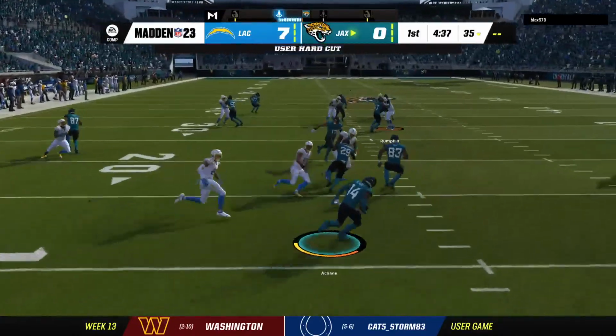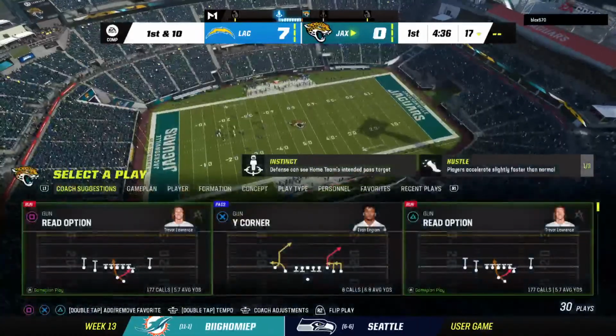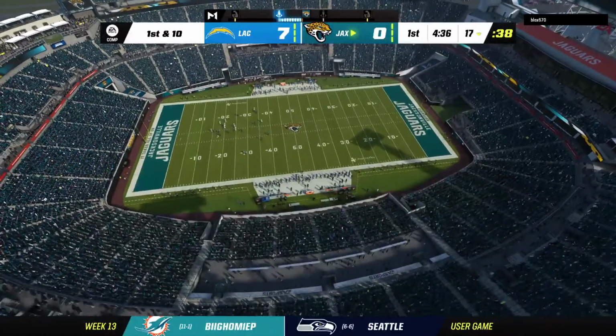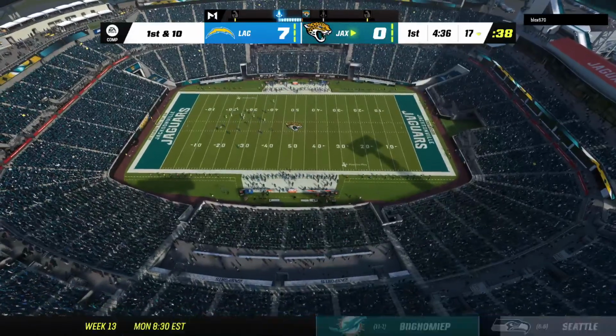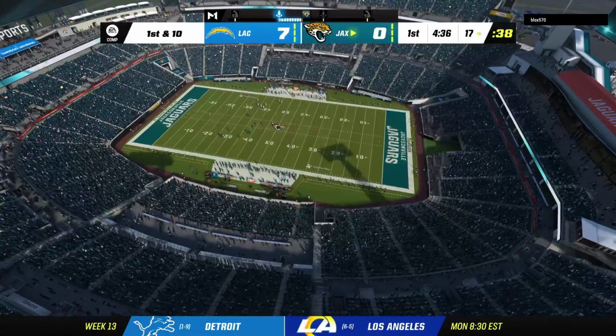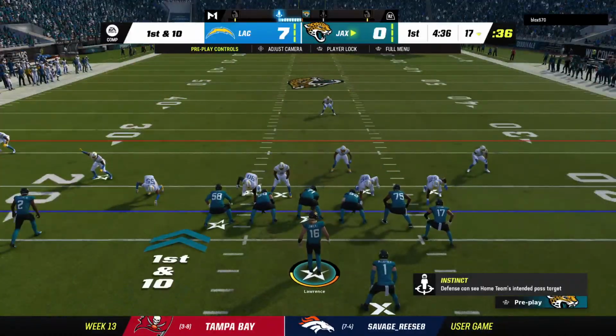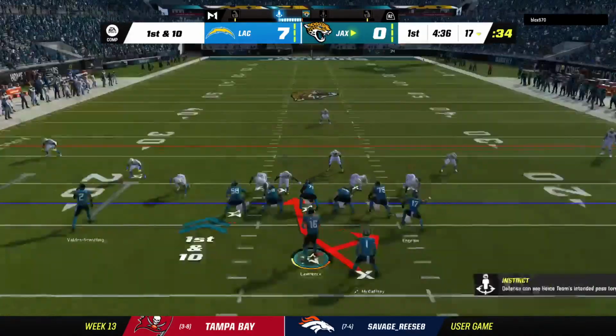This will be brought out from the middle of the end zone. And no chance to get away as they'll get him down at about the 17-yard line. Lawrence bringing the Jaguars up 1st and 10 at their own 17-yard line.